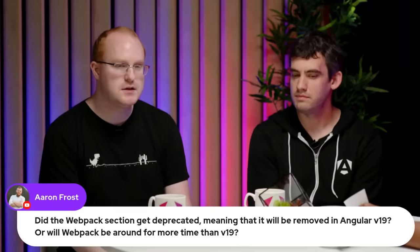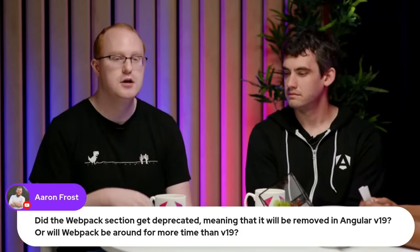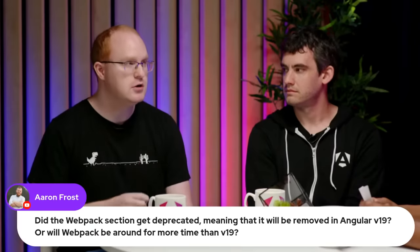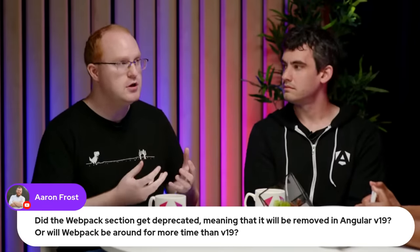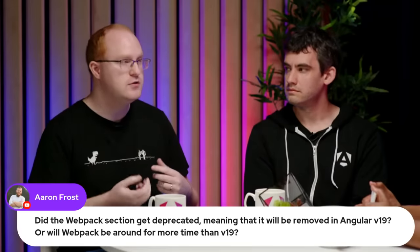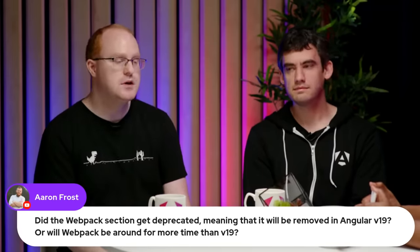So currently Webpack Builder is still supported, still fully active, nothing's broken there. It's also not quite yet deprecated. We've promoted the new ES build and Vite stuff to stable. We're making that the new default. If you ng new a new application, you're going to get ES build and Vite out of the box. And so that's where we're going.